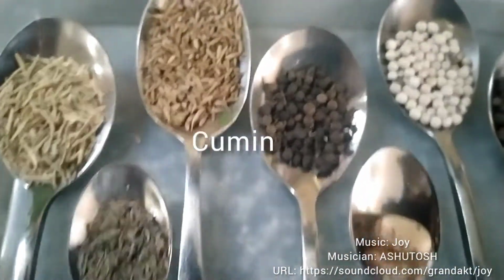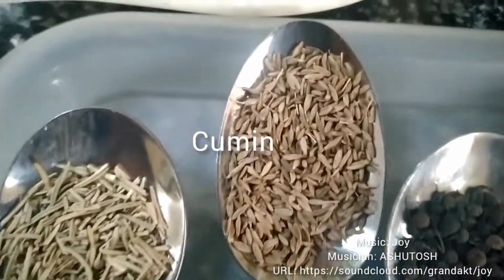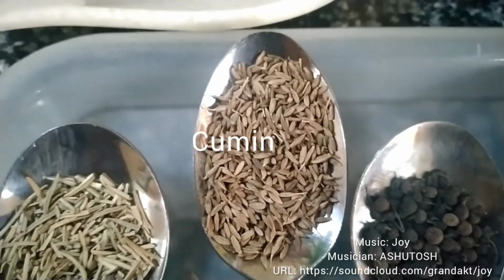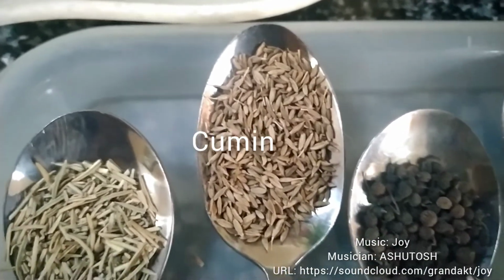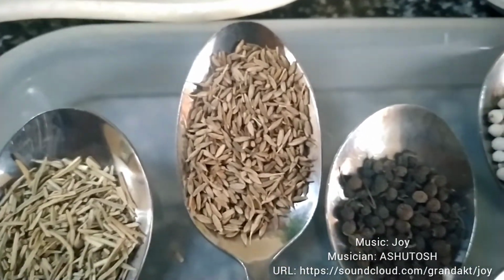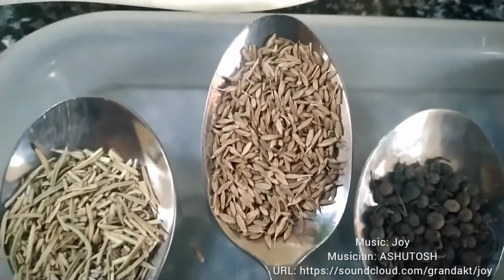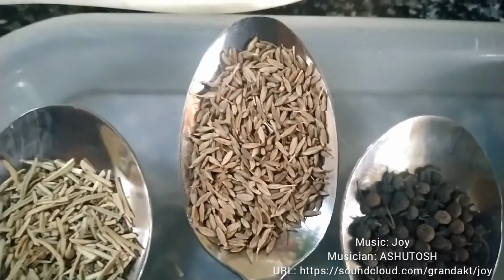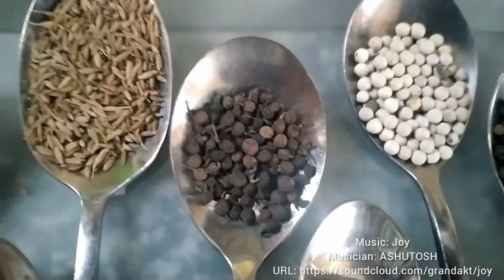Next is the cumin. Cumin is just beside the rosemary here. Cumin is very pungent and spicy and aromatic. I use it in little quantities so it doesn't overshadow other spices in my food. You may need to use it with caution.